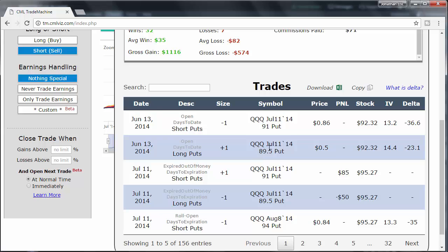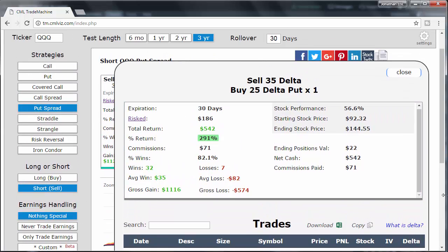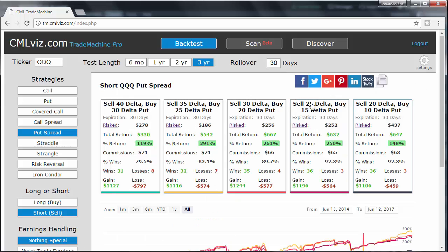With this particular software, you can download all the trades that the software put on over those 3 years. So you can go back and see, okay, where were the losses? That's a pretty neat feature here of the CML Viz Trade Machine Pro. That's the name of this software.